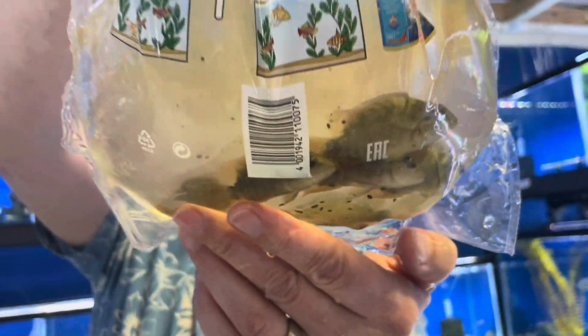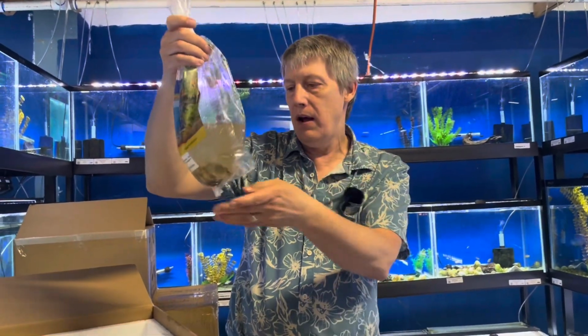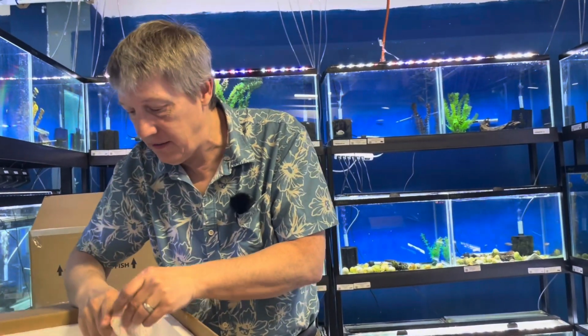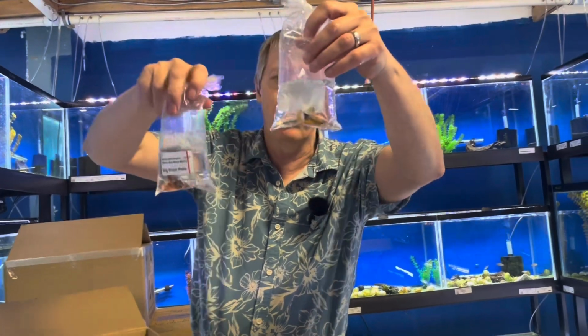Mesoheros festae, Red Terror, came in bigger than average. A lot of times we'll get them that big. The name does imply, and is not lying, they can be a real feisty little fish. Gorgeous though when they grow out.